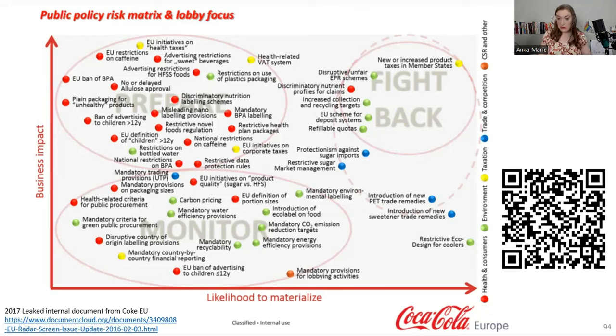Various European Union bills are plotted on the axes of likelihood to materialize and business impact, and different clusters of legislation are designated as worth monitoring, worth preparing to fight against, and stuff that they're currently fighting back on. Feel free to pause to read.